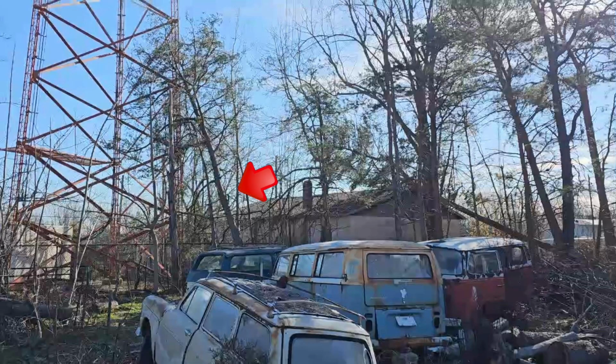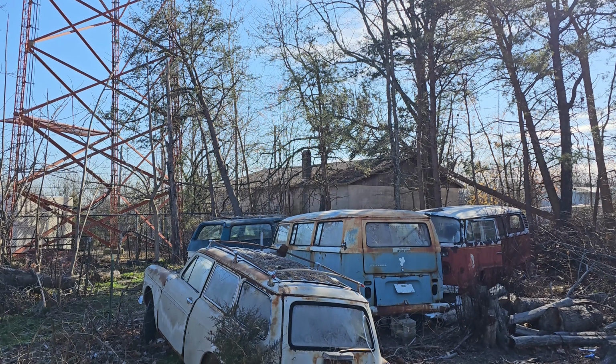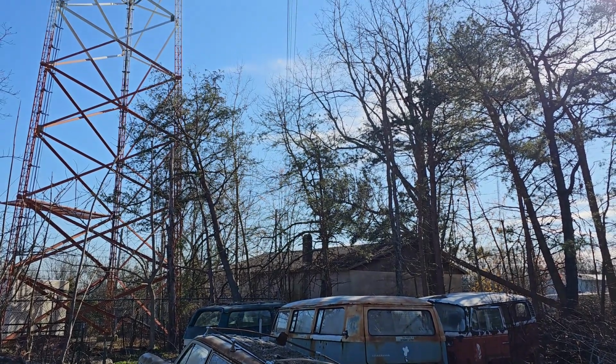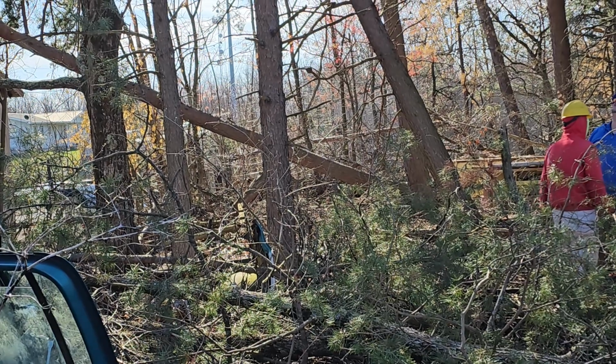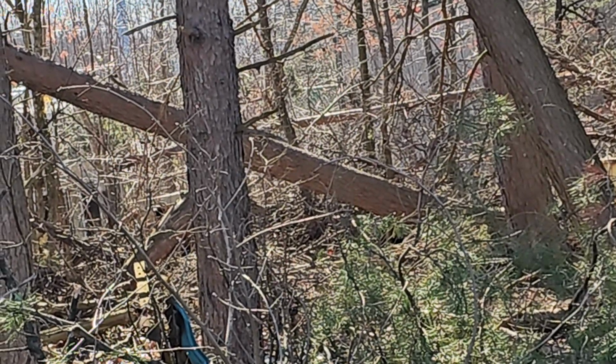Well, here we are, folks, at a recent workday at our second repeater site. After a major windstorm had blown through the area, you can see that several large trees have been blown over or nearly over. In fact, that one's resting against that commercial radio tower that's next door to the property that our equipment is on. They'll have to work on taking care of that. There's another tree that was down.